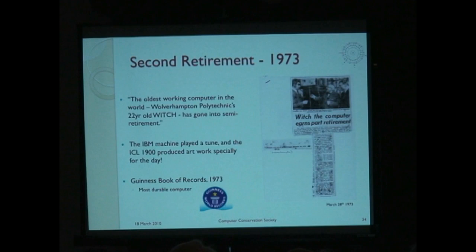On the retirement day, which was actually filmed by the local TV station, ATV as it was, the IBM machine played a tune apparently, and the 1900, or specifically the line printer at least, produced some artwork especially for the day. The machine was also submitted to the Guinness Book of Records as the world's most durable computer, and that record still stands with Guinness. It's listed in the 1973 Guinness Book of Records.